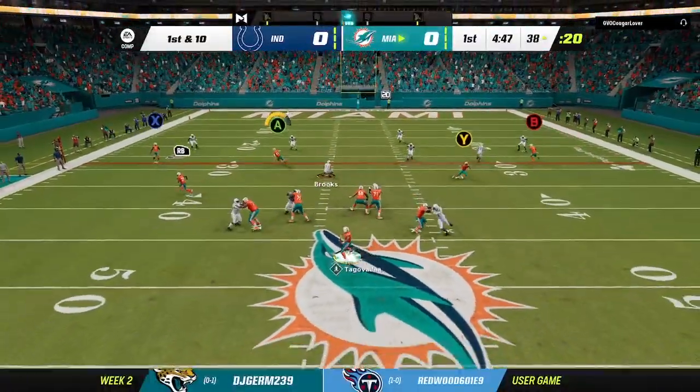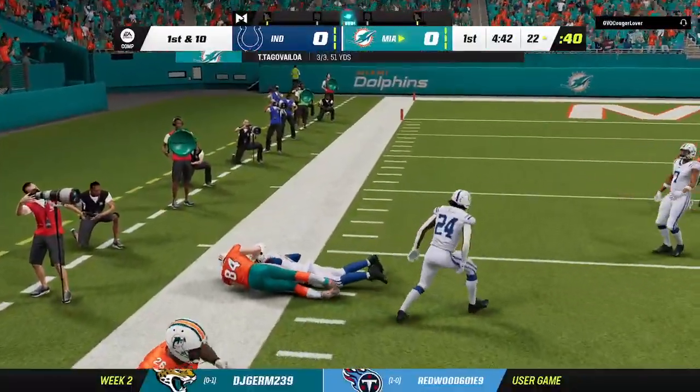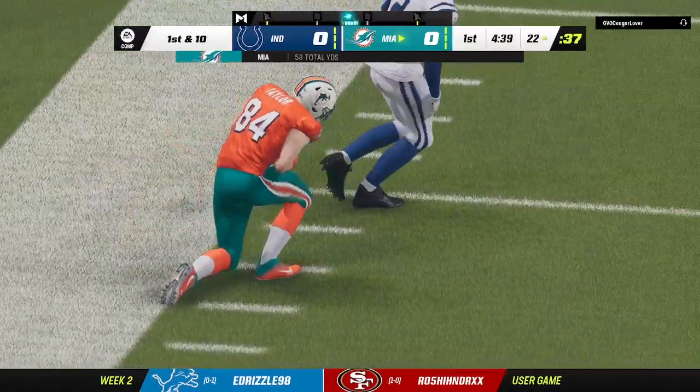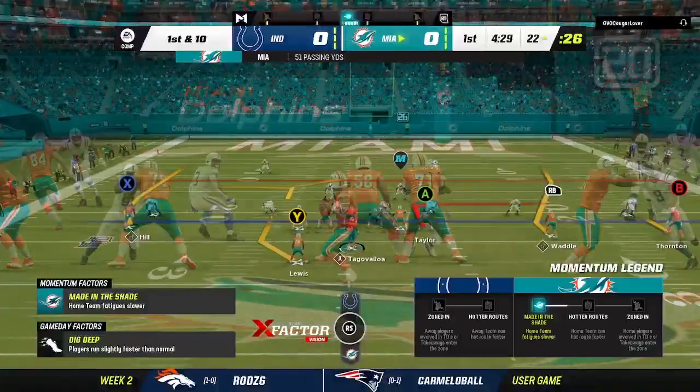Looking to pass. Tua. And he's got his man on the out route. And he's going to get this down near the 20-yard line. A good gain again. That's now 31 yards combined on those last 2 plays.